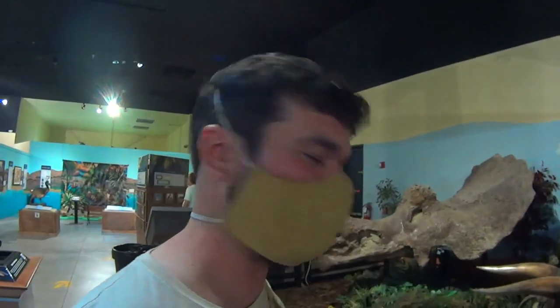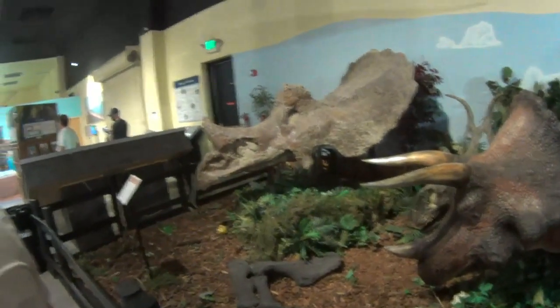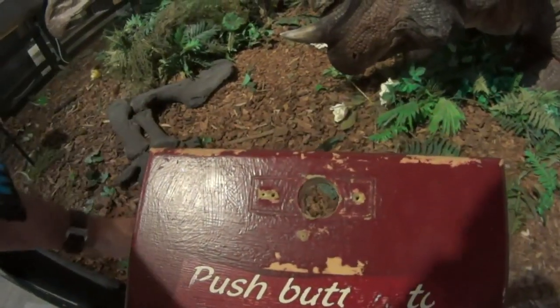Looks like a butt spot joke right there. Push butt to animate dinosaurs. It doesn't look like there's a button there anymore, anyway.